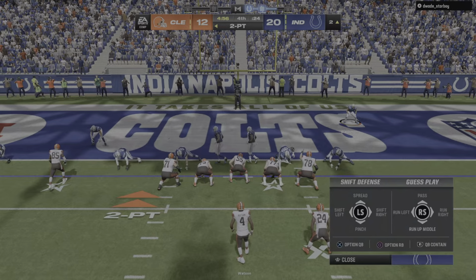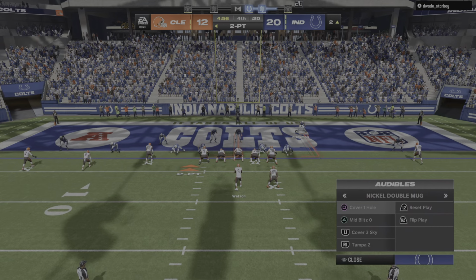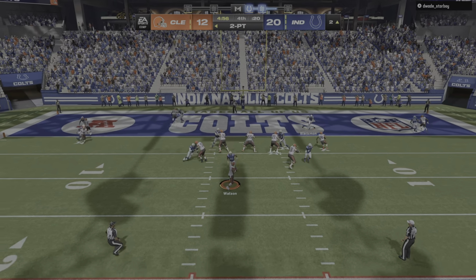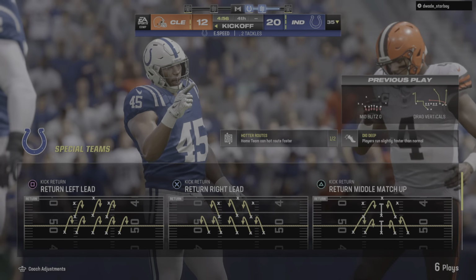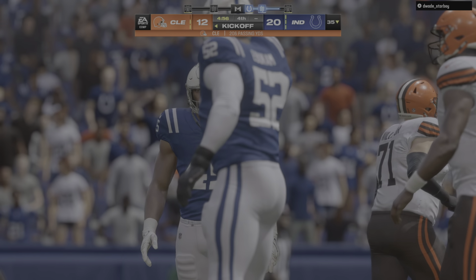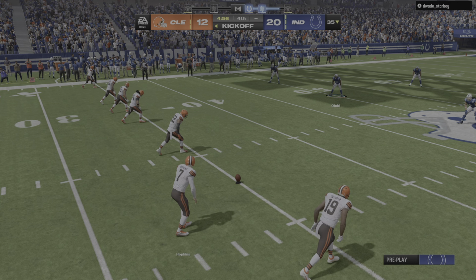Here we go. The Browns will go for 2. Looking to maybe throw for it here, Watson. And now the pressure gets there, and he goes down. So he couldn't get rid of the football, and that deficit stays right where it is.